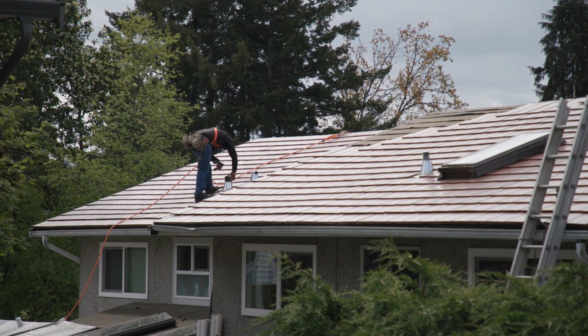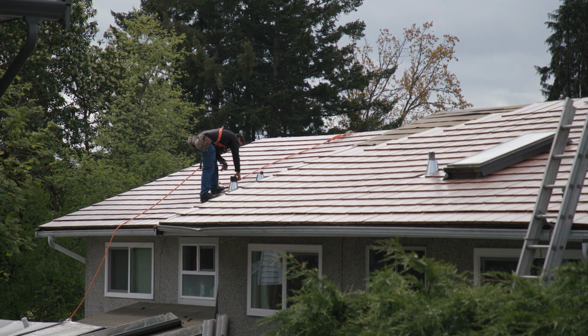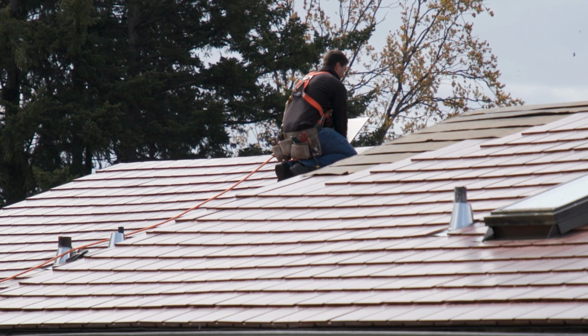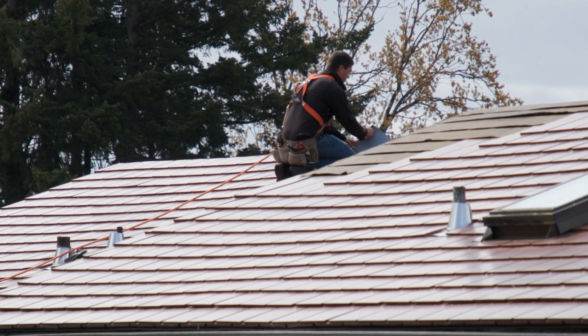And so because of that, it's going to make it easier for the roofing companies, which are going to be installing the product, to have their crews do it rather than to have to retrain them with specialty installation techniques and tools. So none of that's required with this install.